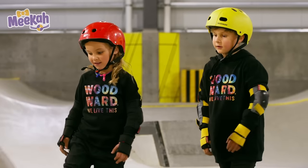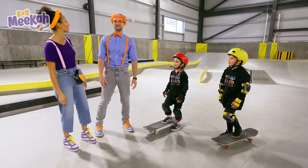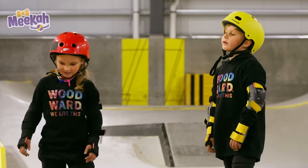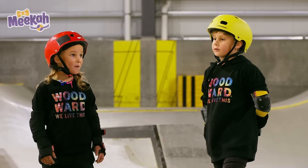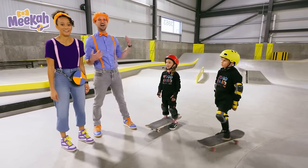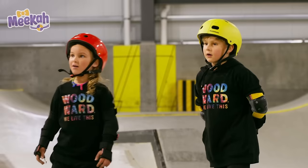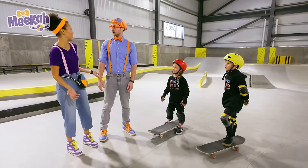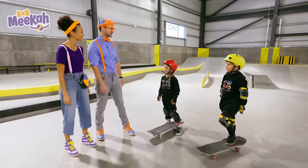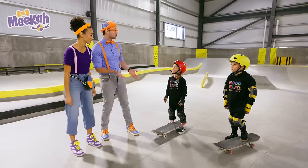I like it because I like feeling air in my face. Oh, you love feeling air in your face? That's cool. Nice. What about you, Jimmer? I like dropping in, and I also like going up and down. Wow, dropping in and going up and down. Sounds fun. How long have you been skating? Last summer. Not very long. I know, and you're already that good? Wow. Naturals. Nice. Cool. Well, do you two mind if we watch you skateboard?